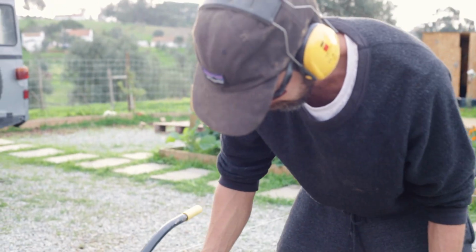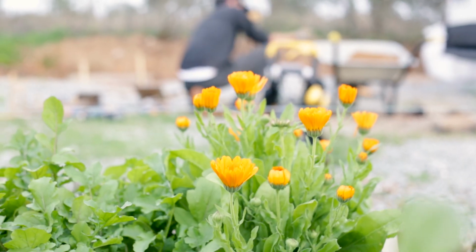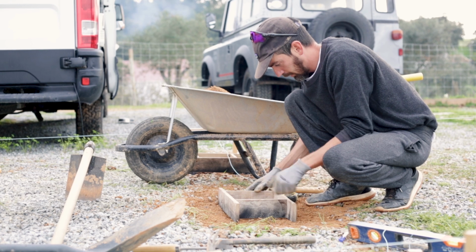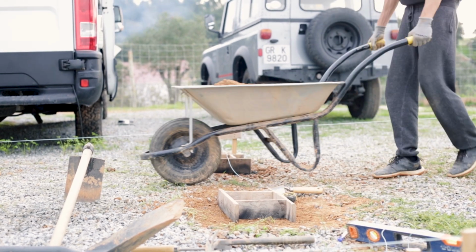So to start, we know that the face of the tiny house is going to be one meter away from the first raised bed, and also it's going to be flush to this line, 1 meter from the raised bed. And I put a screw there.